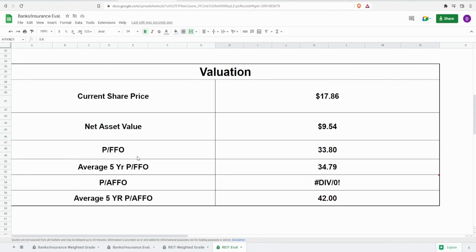So now, with all of that said, guys, let's actually take a look at something called the net asset value, and this is essentially what's going to tell us how much the company should actually be worth. And it's a very simple calculation. It takes the assets minus the liabilities and then divides it by the current number of shares. That's about it. And that pretty much gives us the net asset value for the company. And as you can see right here, this company, guys, should be worth $9.54. The current share price is $17.86. So based off of the net asset value, guys, it's pretty much just saying that we may need to wait for this thing to fall.